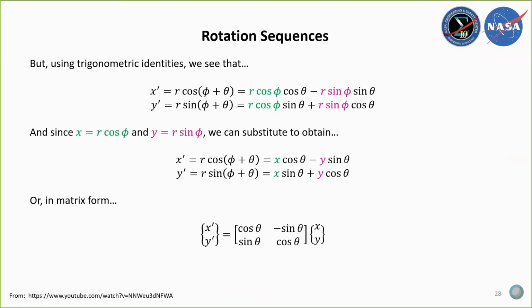Now we're going to use some trigonometric identities. Let's take a look at these last two statements, the x prime and y prime, and look at them in a little bit more detail here. I can expand this using trigonometric identities, r cosine phi cosine theta minus r sine phi sine theta, etc. And I get the expressions for x prime and y prime in terms of these other parameters. And then since we already saw that x is equal to r cosine phi and that y is equal to r sine phi, we can just go ahead and substitute those in here.